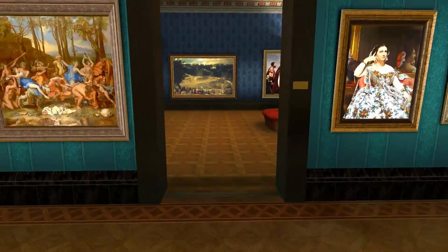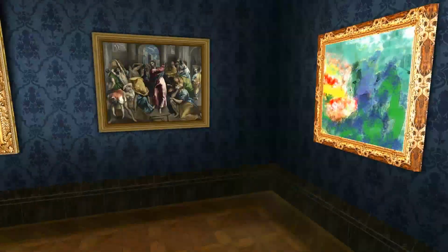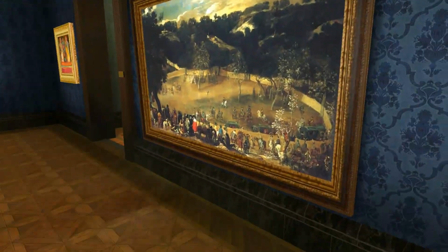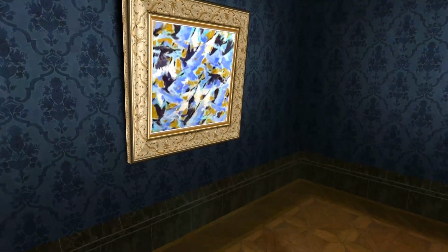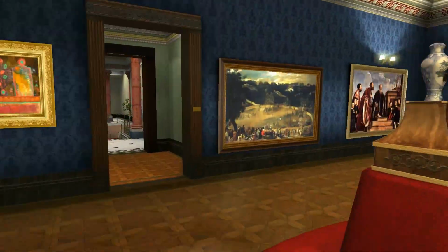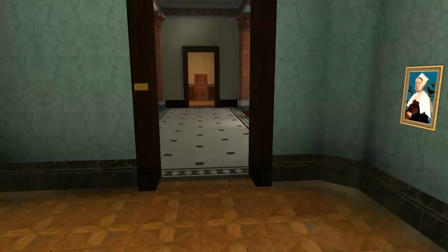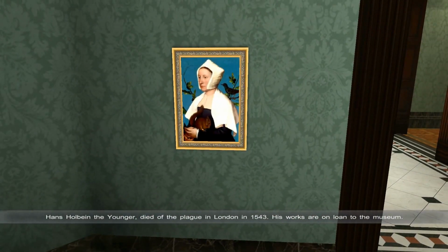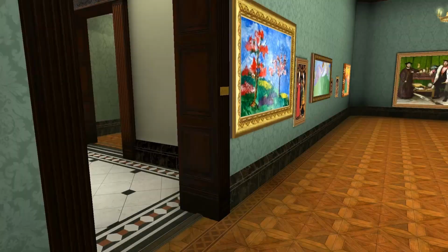Joseph Vernet, wasn't it Horace Velmont was your relative? Well, they could both be. Nothing's stopping that. Just wondering if there's a painting to do with... Assume these are his, aren't they? What horrors! Yes. So we can find one to do with the northern air. That could be the one we're after. Hans Holbein the Younger died of the plague in London in 1543. His works are on loan to the museum.